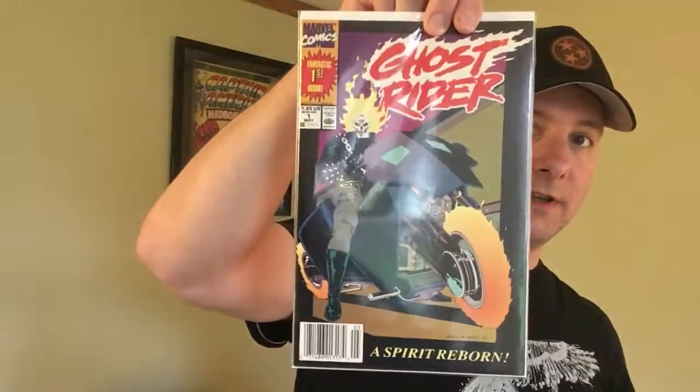Last but not least, I was able to finish getting all the editions of this comic. I just put this up on my Instagram too. Ghost Rider number 1 from 1990. First appearance of the second Ghost Rider, Dan Ketch. So I got all three variants now. So we have the newsstand edition. Newsstand, right?